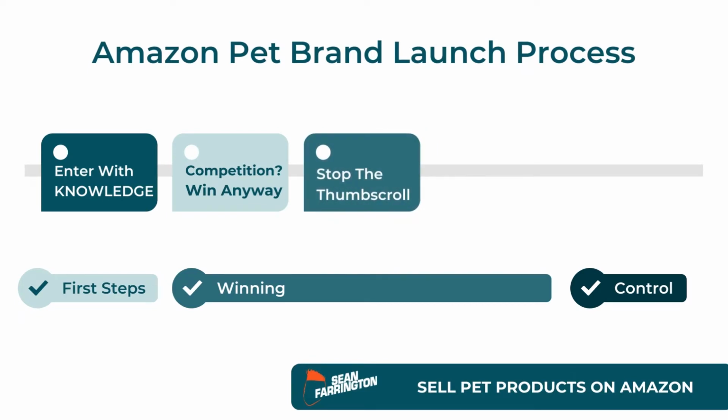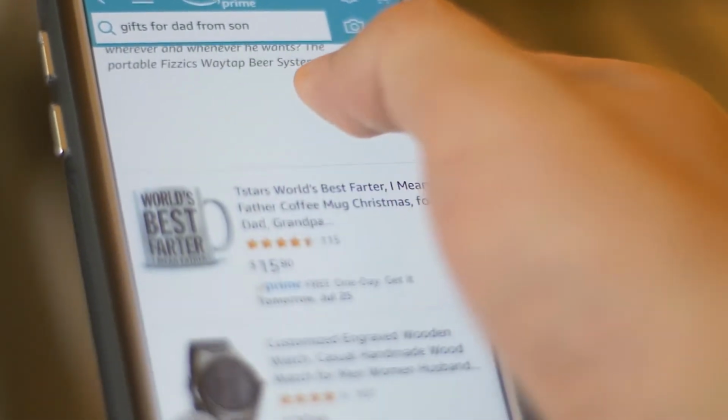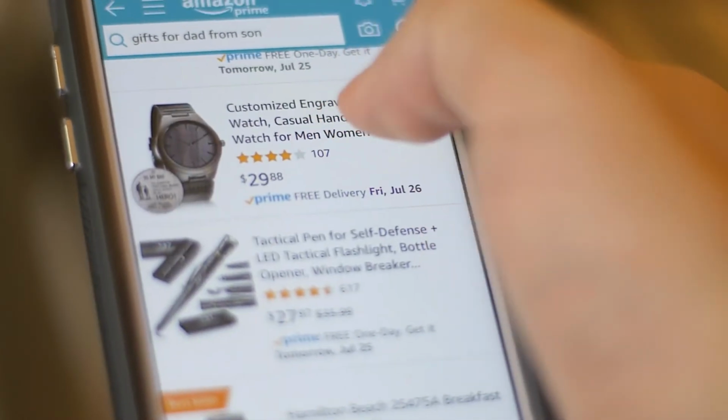All right, step number 3. Listen, pet product shoppers thumbscroll. That's how they shop on Amazon. They perform the thumbscroll. You've probably done this. If you've shopped on Amazon on your phone, you start thumbscrolling. You've got to stop the thumbscrolling. So here's what you do.